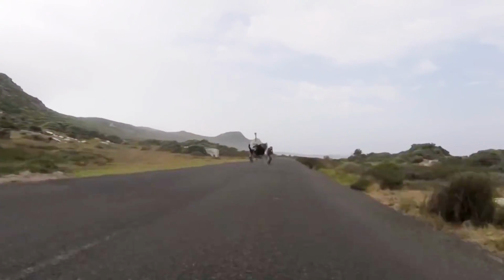Here's something we thought we'd never see. A group of cyclists in South Africa being chased by an ostrich. No more words necessary.